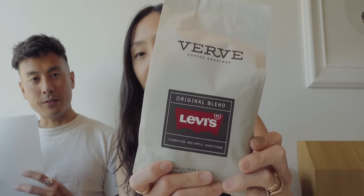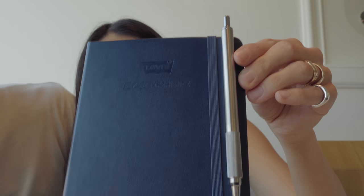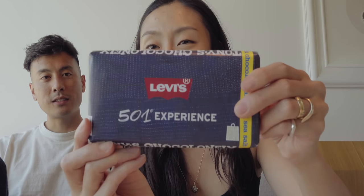Coffee beans from Verve. A camera. Yeah, it's a disposable. Is this a moleskin? And the pen looks really nice too. Wow. Wow. Soy wax candle. I can't smell, but I'm gonna try. He's always congested. This was on the flight.